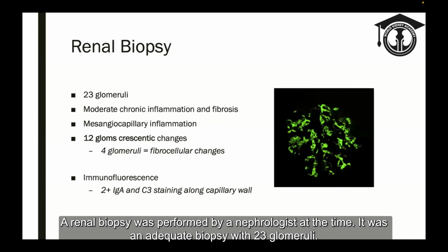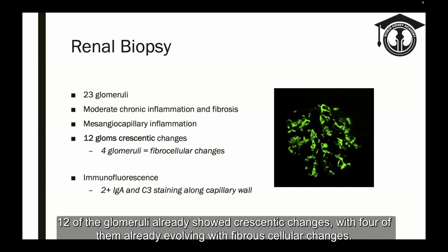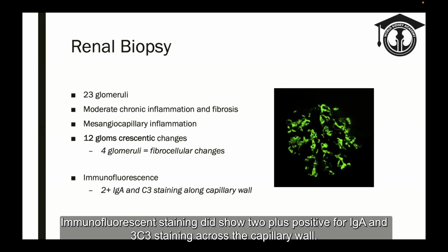A renal biopsy was performed by a nephrologist at the time. It was an adequate biopsy with 23 glomeruli, and did show moderate chronic inflammation fibrosis with a mesangial capillary pattern of inflammation. 12 of the glomeruli already showed crescentic changes, with 4 of them already evolving with fibrocellular changes. Immunofluorescence staining did show 2+ positive for IgA and 3C3 staining across the capillary wall.